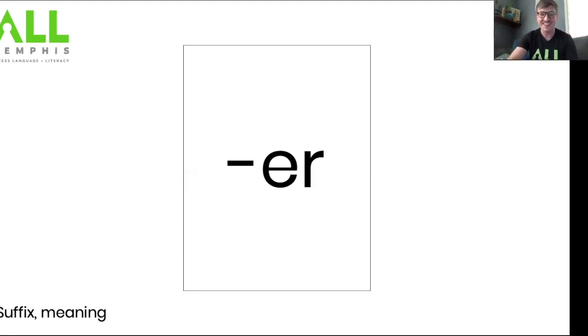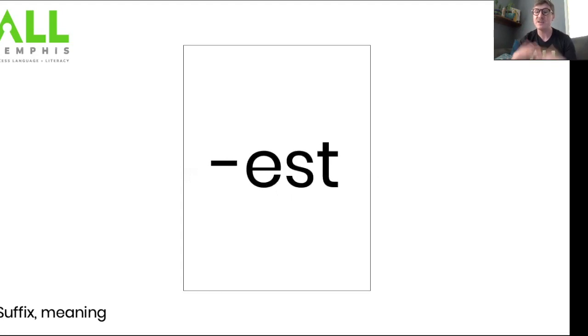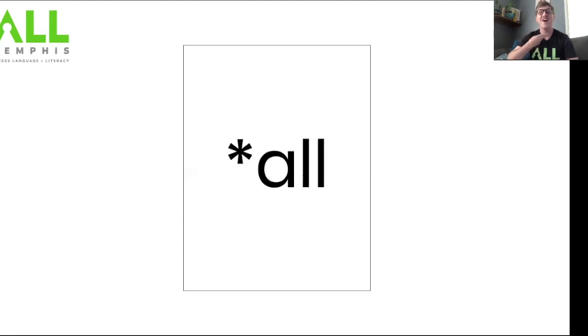Way to go. Suffix est, what does this one mean? That's right, greatest or most. If you're the tallest, you're the most tall in all the land. Awesome. All, what's the sound? That's right, all at the end of short words.